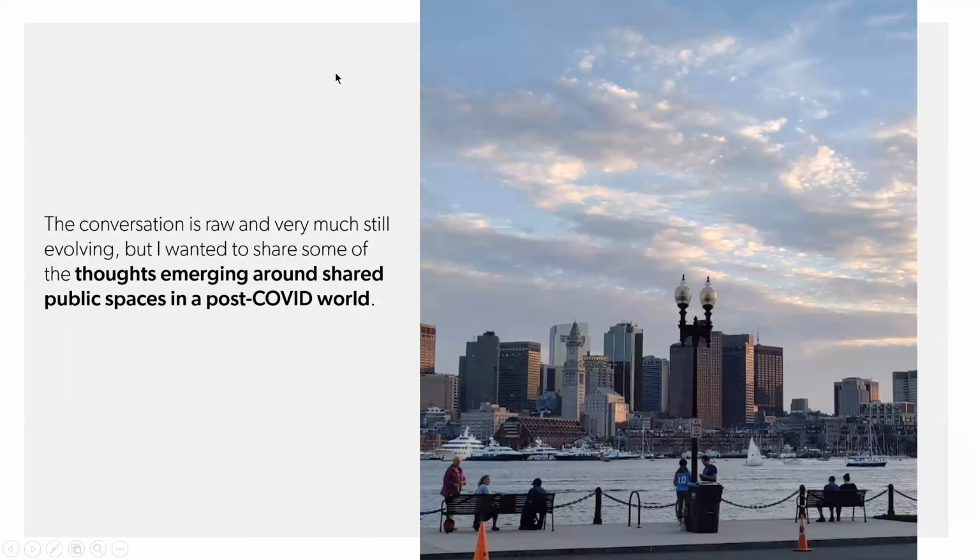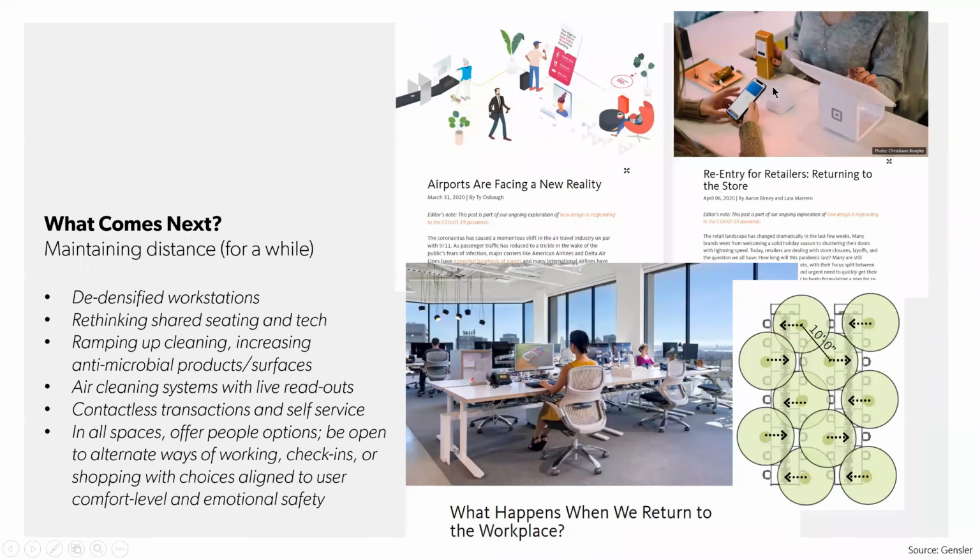So this conversation is not extremely well researched. We are all new to this. It's raw, it's still evolving, but I did want to share some of the thoughts that are emerging around sort of post-COVID and how we think about design. So what comes next? It's funny how this conversation changes every week. I was working on this page last week, and I swear every study that I worked on last week was about what happens when we return?